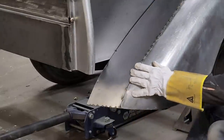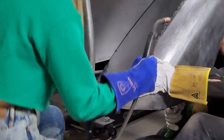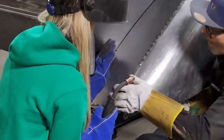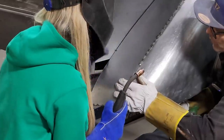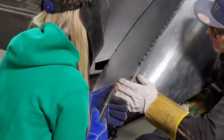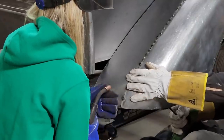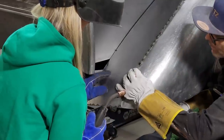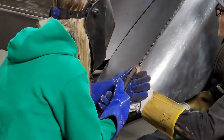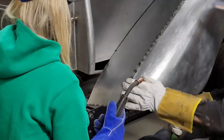Going down this way, we're going to zonk that bad boy on. Then we can start peeling our piece off. If we get down far enough there. Yeah, right back where the weld was. Got it? Good. Man, it's nice to have good help. Right there. Tap it and then weld it. Awesome. Yeah, that's going to go down.